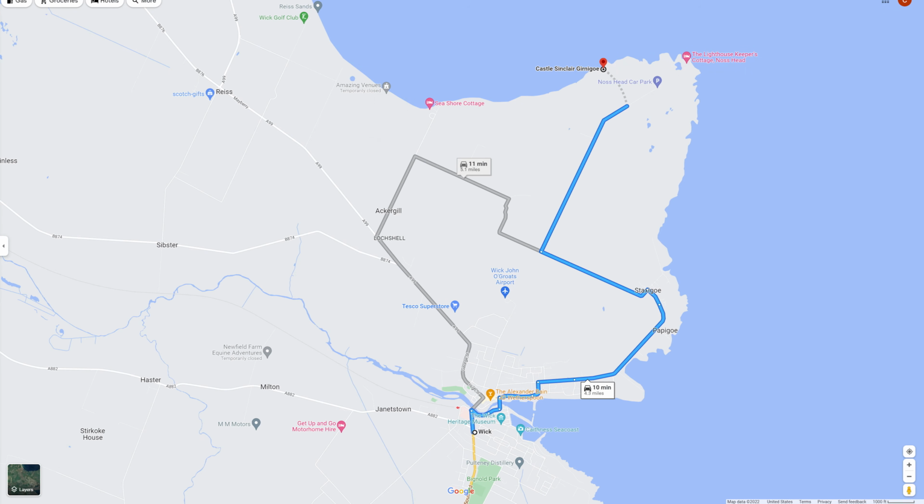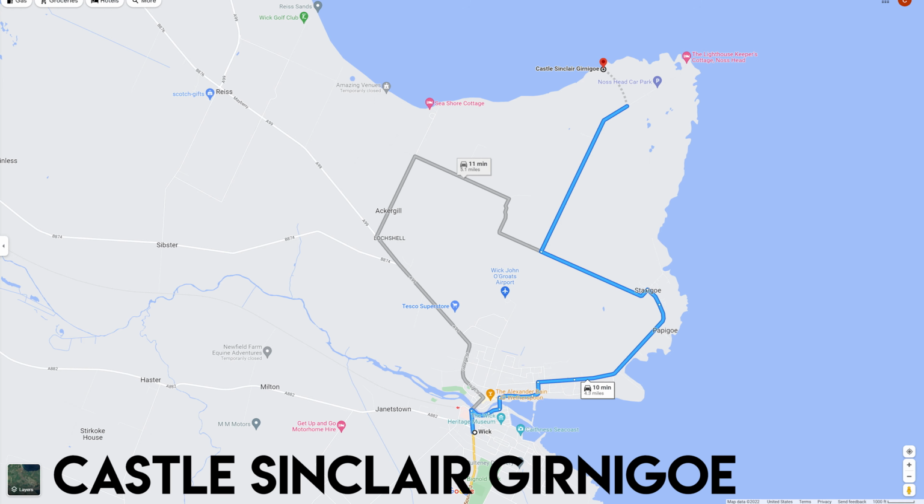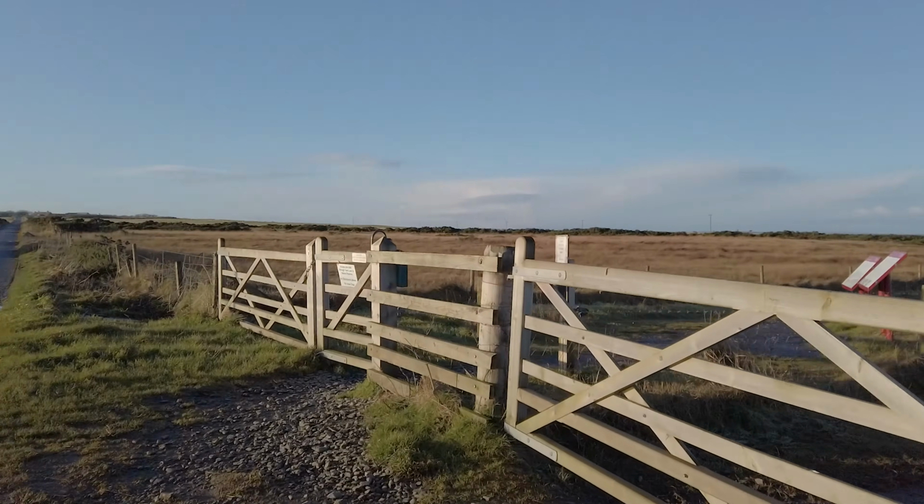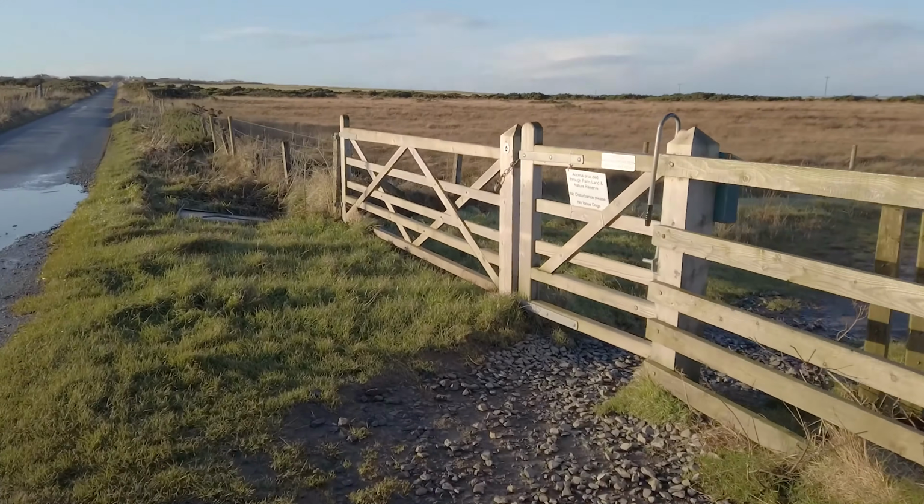Nearby, in the same area, about 10 minutes from Wick, is a pretty awesome castle ruins called Castle Sinclair Girnigoe. As you make your way there, you'll find the parking lot, and then it's a 10-minute walk to get to the actual castle, and you can wander around the ruins.